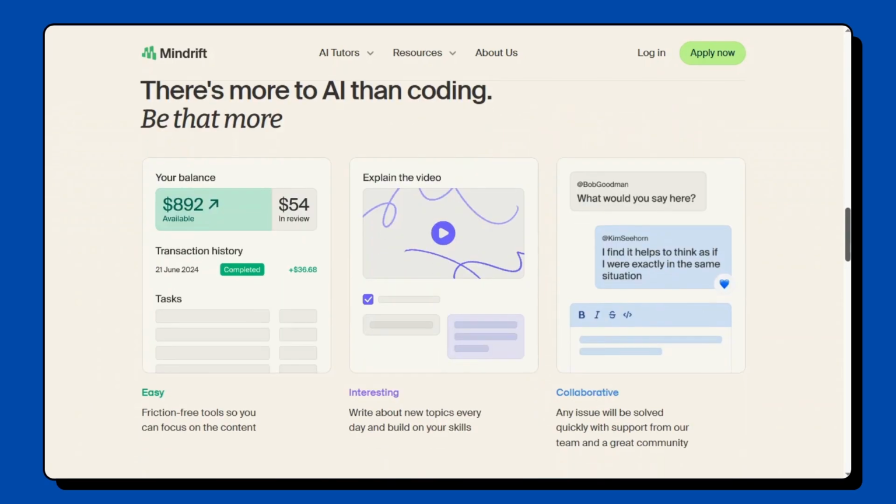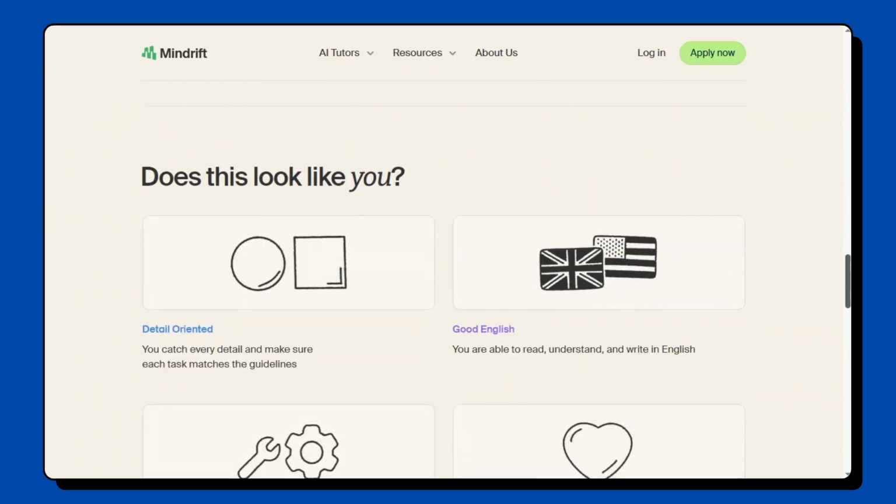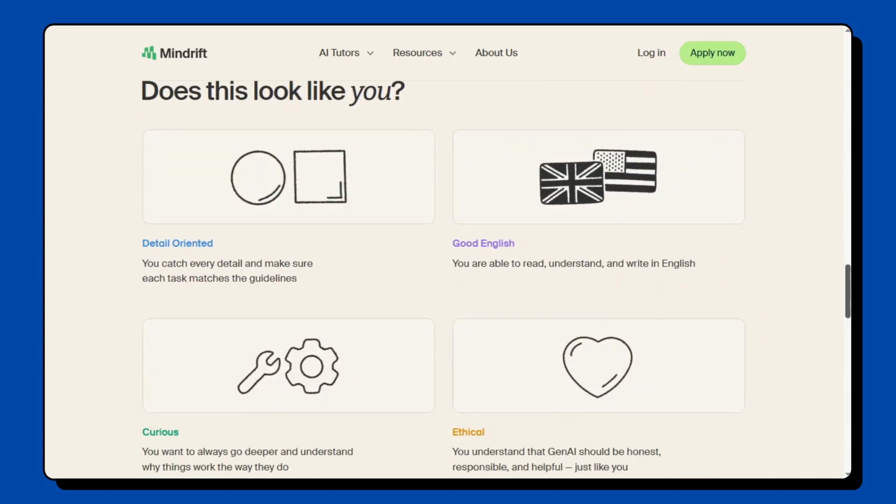If you're new, start with the writer tasks. All you need is good English, and you'll be guiding AI to create better text. Easy peasy.